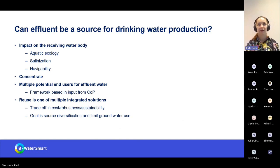Some issues to take into account when thinking about reusing effluent for drinking water treatment is also the impact on a receiving water body. You're taking the effluent away from the water body where it was discharged at first, and this can impact the aquatic ecology at this place, also the salinization and the navigability for ships. So that's something to discuss with the owner of the watercourse. You are using membranes, so of course the concentrate is an issue that was not looked at in the B-WaterSmart project, but is something that will be taken into account in future projects.